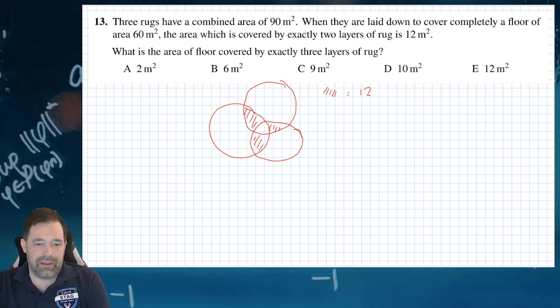So what you've got is this value in the centre, which is what we want, plus the 3 white spaces plus 12 gets us 90. So this is the shaded areas. You might not have any overlap between 2 of the rugs, you see. I'm trying to think of how to form this in my head. Could we give 20, 30, and 40 as our areas and just make some numbers work? So we'll call this one 20, call this one 30, and call this one 40.